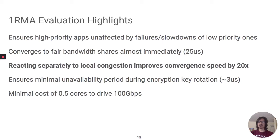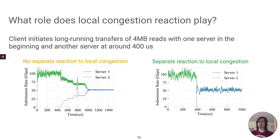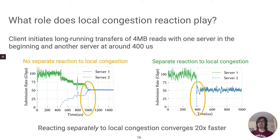In the interest of time, I will go into the details of the impact of OneRMA reacting to local congestion separately. We use one client and two servers, each connected by a 100 Gbps link. The client initiates a single long-running transfer with one server in the beginning and another one at around 400 microseconds. We repeat the experiment with and without reacting to local congestion separately. The x-axis plots the time and the y-axis plots the achieved submission rate. As we can see, without reacting to local congestion separately, convergence happens at around 1000 microseconds, while reacting to it separately, we observe a 20x faster increase in convergence.